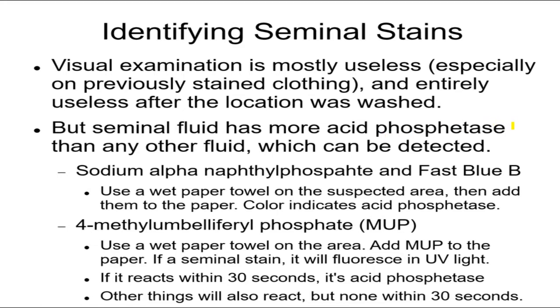This is found in seminal fluid more than any other fluid. So we use this chemical, sodium alpha naphthyl phosphate, and fast blue D. The technique is to take a suspected seminal fluid stain, take a wet paper towel, and put it on that suspected area. The seminal fluid will soak into the wet paper towel, and then you add these chemicals to that wet paper towel. If it changes color, then we know it's acid phosphatase, and we can be pretty sure it's a seminal stain.